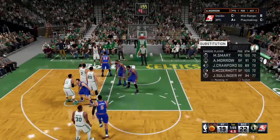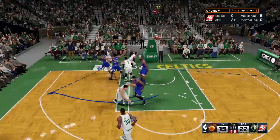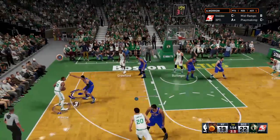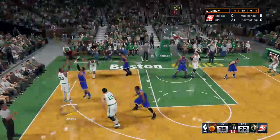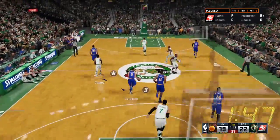Yeah, you know, you just plug him in. He's a flat-out scoring machine. When you plug him in, let him go. There's 1:54 left to play in the first quarter. Boston again missing. Knicks trail by 3.